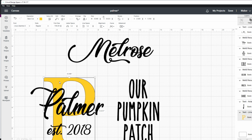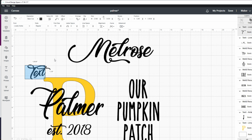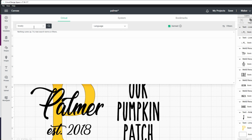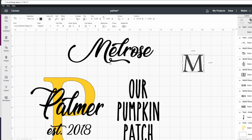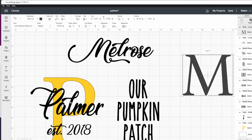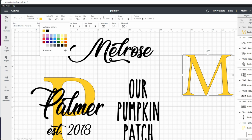Now I'm going to open up a new text box so I can make the big letter in the back. So click text and I'm going to enter in an M, and I'm going to change this font to Linux Libertine, which is just a font that I really like. I think I might have got this one from DaFont. I'm not really sure. I don't think it's from the Cricut library, and I couldn't find it on Design Space. Then I'm going to change this color to gold.